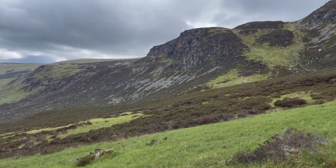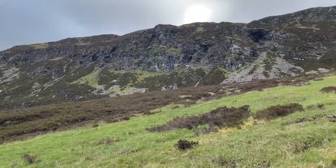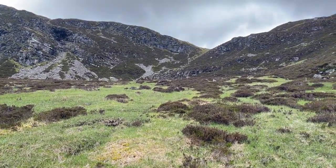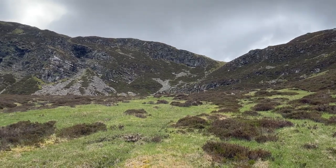So there's a couple of routes up. There's that one over there. That's maybe a bit of a scramble as you get further up. And this one here, you've got a wee scramble at the bottom. Takes you up onto the saddle and you can go right to the summit and then left up to the top of the Munro. So we're taking the middle one today.